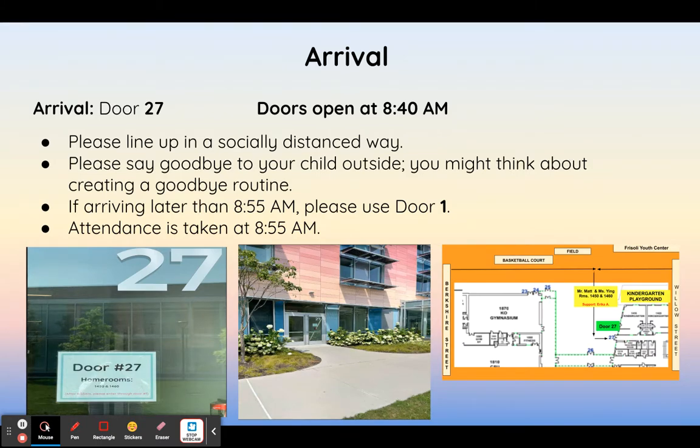Please say goodbye to your child outside. This is going to be a tough one for some of you, I know, but due to COVID protocols, families are not allowed in the building right now, even for drop off, even for a second, even to take a look at the room. Unfortunately, every goodbye will have to be done at the door.